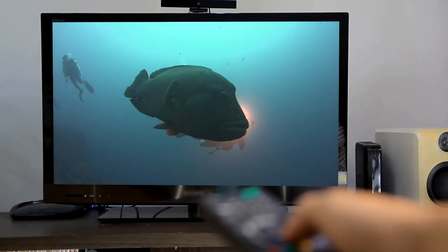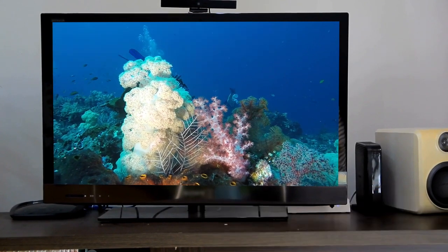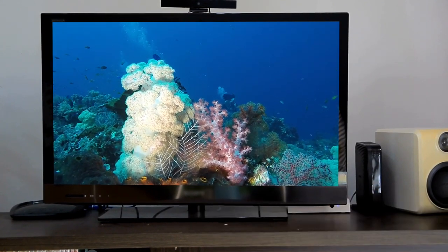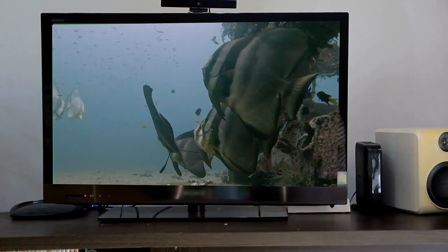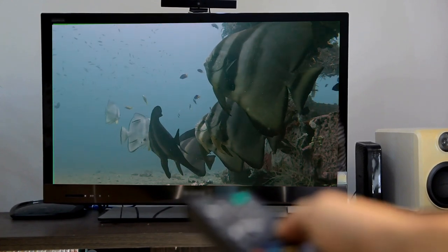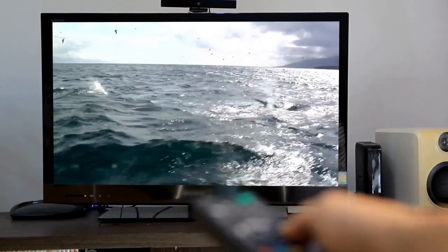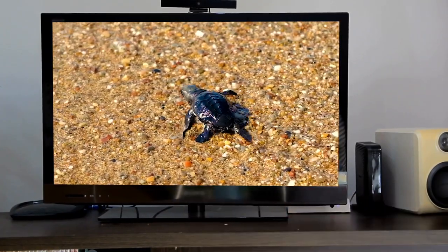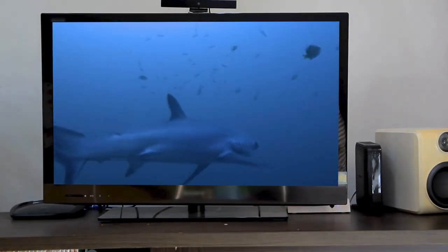We have all seen the amazing underwater scenes on TV from the likes of Blue Planet or National Geographic. In fact, the stunning visuals of fields of coral, or pods of dolphins, or baby turtles hatching on a beach is probably what got many of us interested in scuba diving and exploring the seas in the first place.